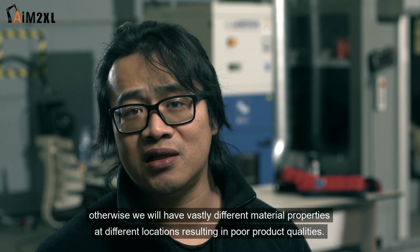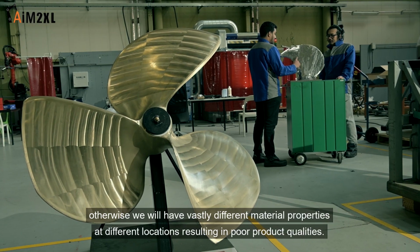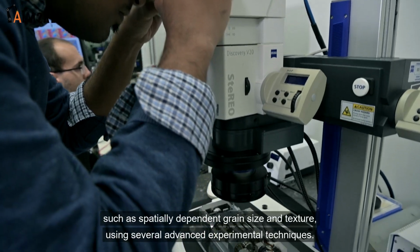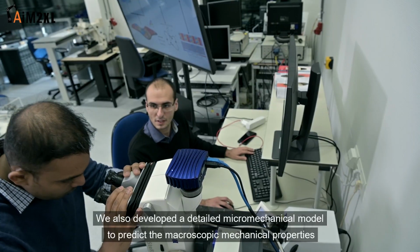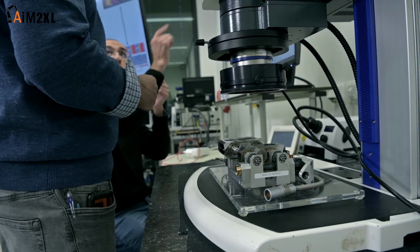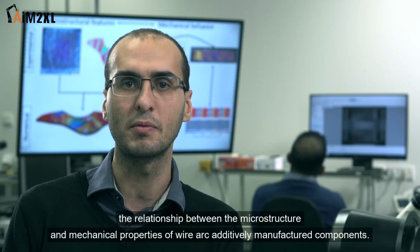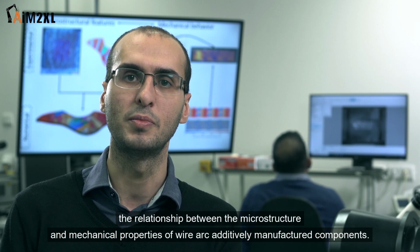Otherwise, we will have vastly different material properties at different locations, resulting in poor product quality. We identified the major process-related characteristics, such as spatially dependent grain size and texture, using several advanced experimental techniques. We also developed a detailed micromechanical model to predict the macroscopic mechanical properties based on the characteristic microstructure. This experimental-numerical approach provides an essential step forward in understanding the relationship between the microstructure and mechanical properties of wire arc additively manufactured components.